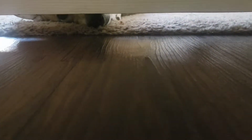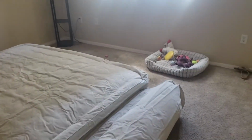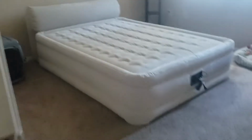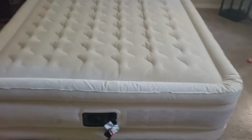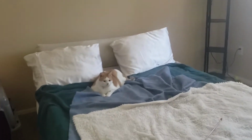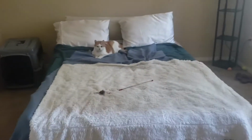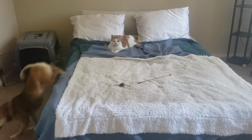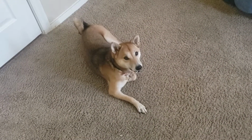Hey, girl. Mommy's making the bed. Moving people are still here. So, pretty fancy air mattress my aunt has. Has a little headboard. Here is the new bedroom. Fluffy rocking it as usual. Shiva is playing with her lacer. This is where we'll be camping out for a month. My aunt has a fancy air mattress. A little headboard piece.